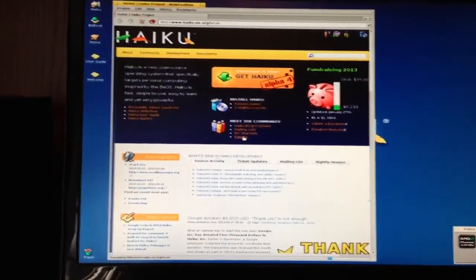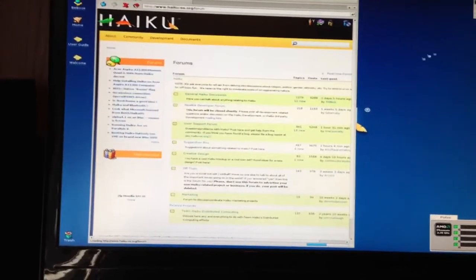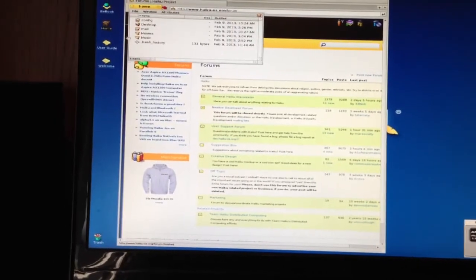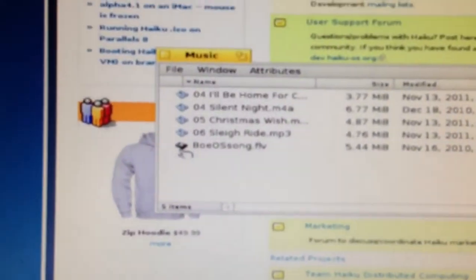And I like going to the forums. There we go. So I'll play around with that here in a bit. But let's get some music started. So I'm going to open up my home directory. I've got a music directory. And for you guys from the BeOS days, the BeOS song. Very cool.